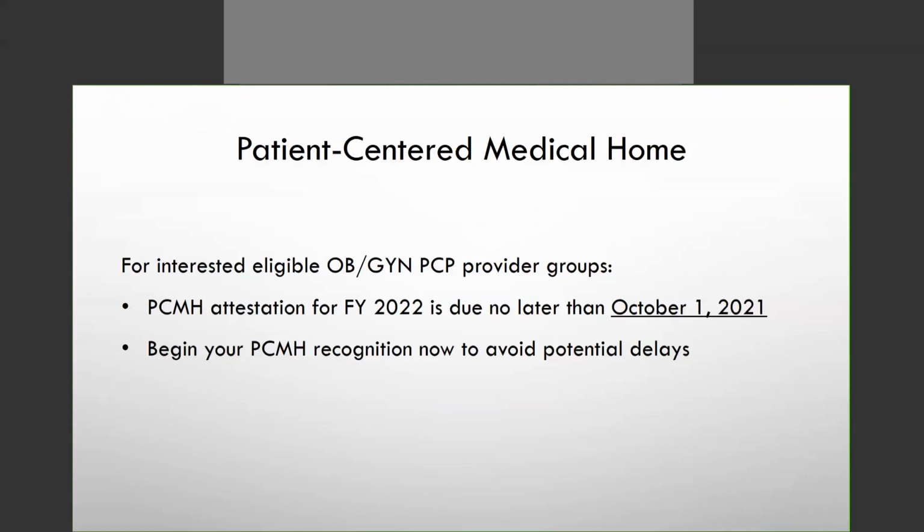For the interested, eligible OBGYN PCP provider groups, PCMH attestation for fiscal year 2022 is due no later than October 1st, 2021. We want to reiterate that if you would like to take advantage of this 5% bonus payment, go ahead and begin your PCMH recognition now to avoid potential delays. What we found out last year is that some providers waited to start their PCMH recognition process, and they pretty much ran out of time because PCMH recognition can take some time to complete. So to avoid missing the deadline of October the 1st, go ahead and start that PCMH recognition now.